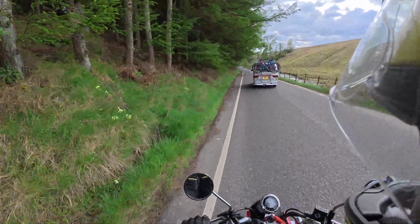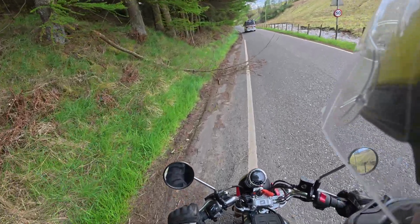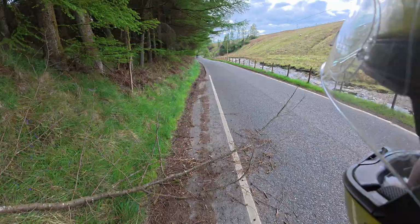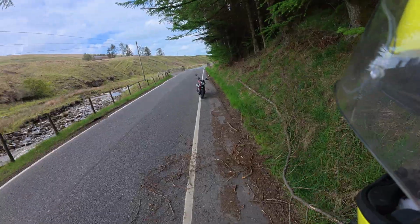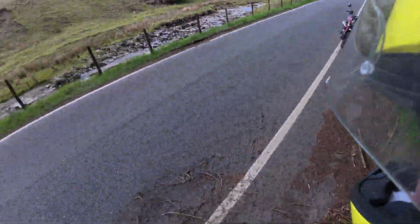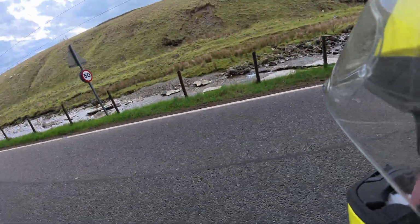You see it, that stick. It's a day ruiner, that. There we go. At least now no one's going to come flying round and smash into it.